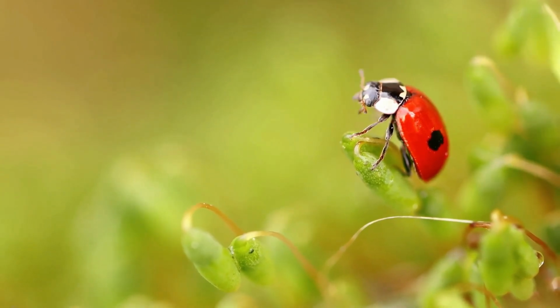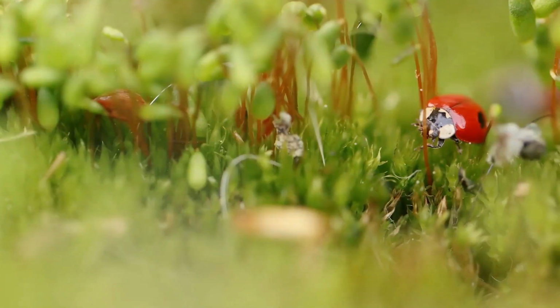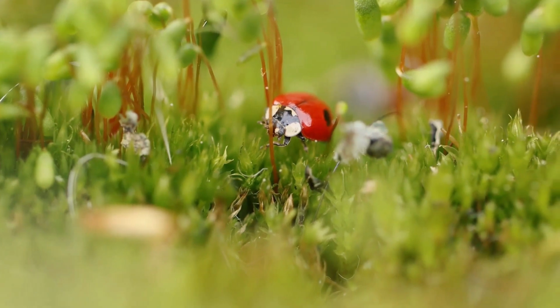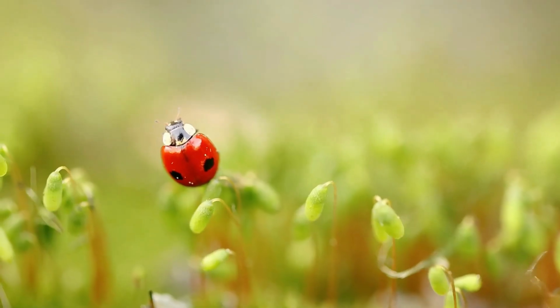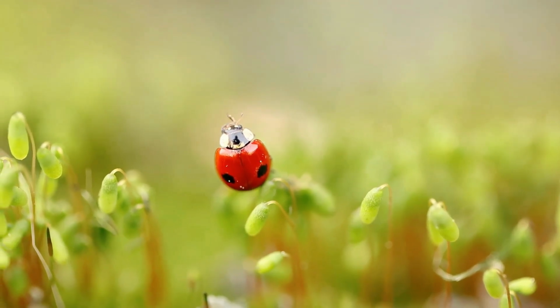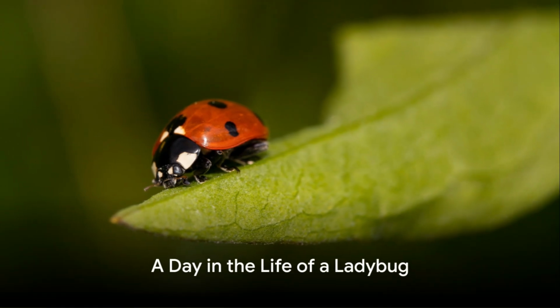And with so many types of ladybugs, you never know which one you might come across. So the next time you see a ladybug, remember, their colors are not just for decoration. They're a silent but bold statement in the grand scheme of nature, a testament to the fascinating world of these tiny yet formidable creatures.